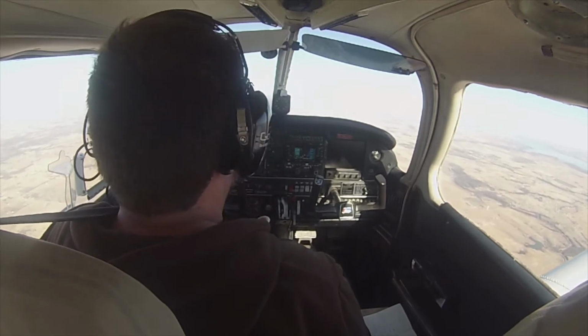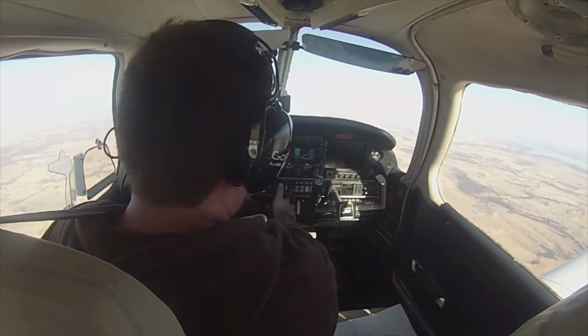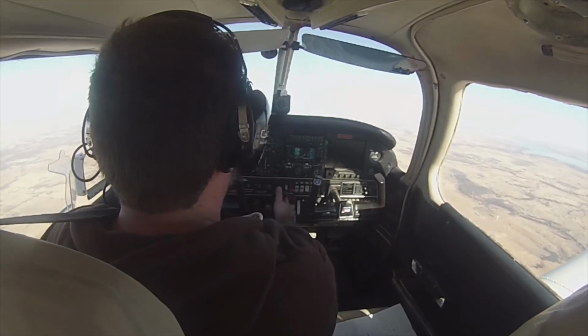So we're now going to do slow flight. So, basically for this maneuver, we want to get below 60 knots. We're going to be trading pitch for power.